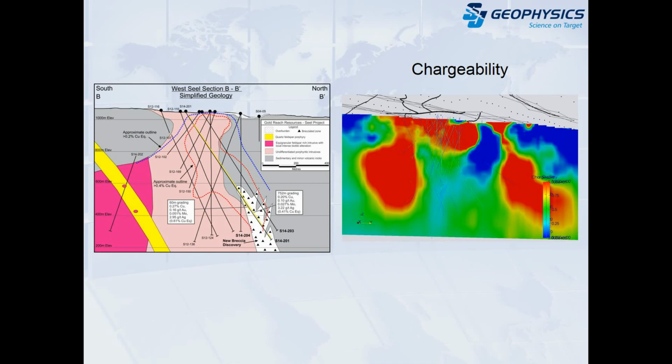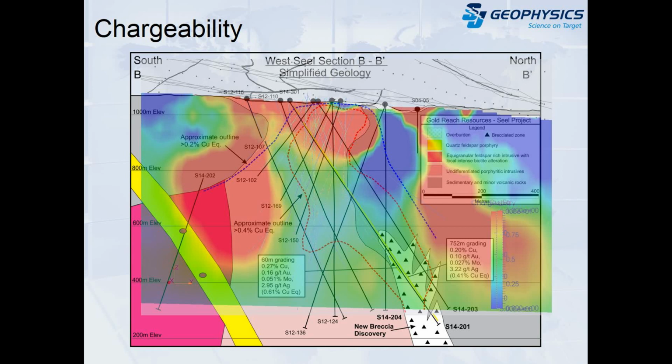This is our chargeability. We can see the high sitting around here. If we compare it directly, I don't know if you can see it, you can see the high chargeabilities in here. That's the high chargeability anomaly, and this is the main zone here. But as you can see, there's still a weak chargeability in here compared to this. So it's still chargeable. It's just that the surrounding rocks, mainly barren pyrites, are really, really chargeable.